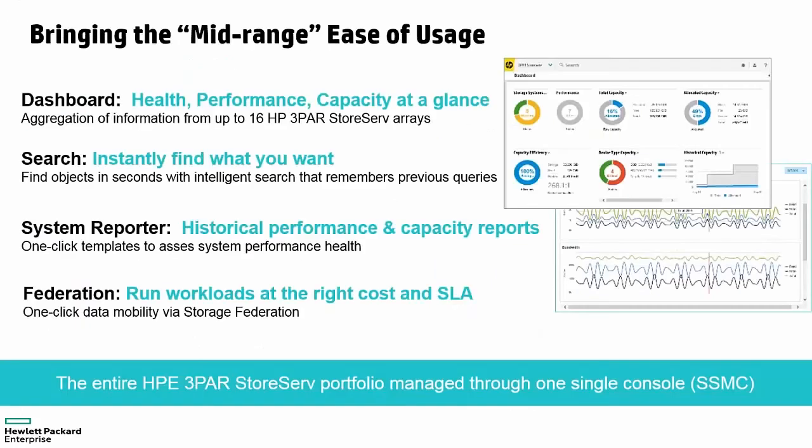And really looking at the SSMC, everything is built into that platform. There is a high-level dashboard where every piece of that dashboard is clickable. There's a search window where you can type in a host name, a volume name, whatever you want, and it will pull up everything related to that host name or volume name. System reporting, in other words, a whole reporting function is built in. And the ability to manage up to 32 3PARs and seamlessly migrate data between those 32 3PARs is built into one management interface.